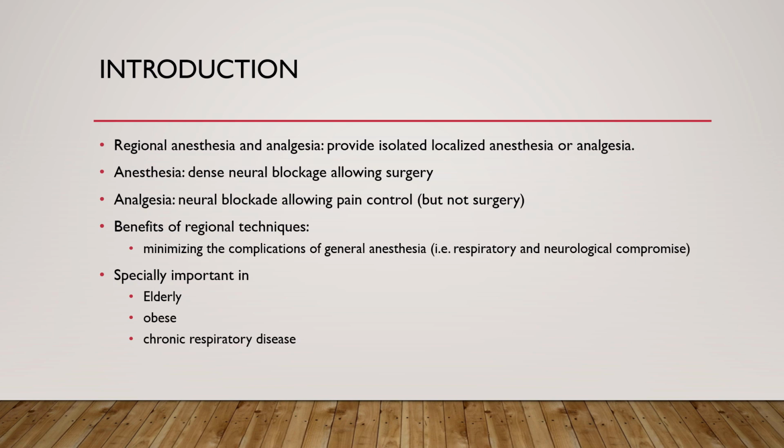So the nerve block that we do, usually these kinds of nerve blocks last about 14 hours or so, but sometimes they can last as long as 24 hours. So they can make a big difference in patients' pain control. If we can totally avoid general anesthesia with these techniques, or even minimize the complications of general anesthesia, specifically because of lower opioids in a combo technique, patients can definitely get benefit. They will have less respiratory and neurologic complications, to say the least. This is especially important in high-risk patients like the elderly, the obese, or those with significant respiratory issues.